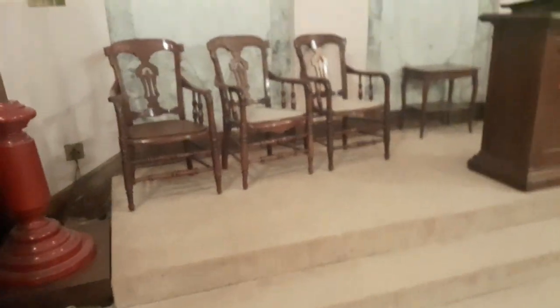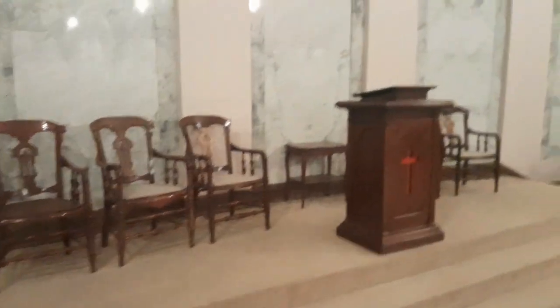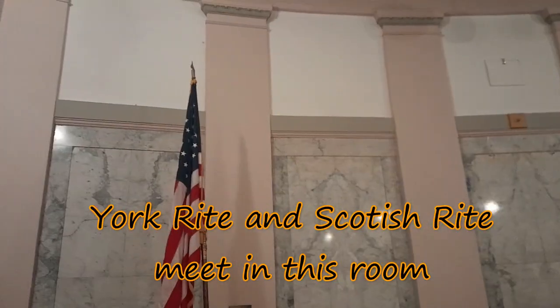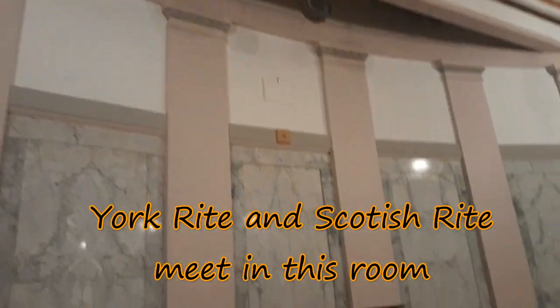They just celebrated their centennial, so they're 100 years old now. So 1923 is when the building was inaugurated. Got a nice G up top.